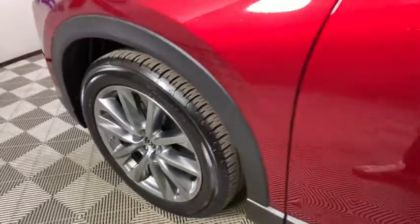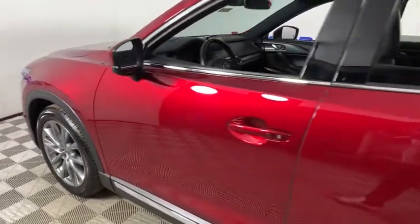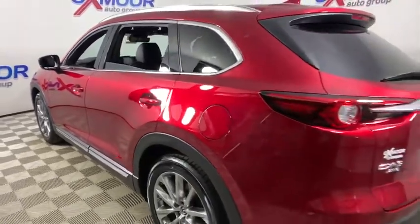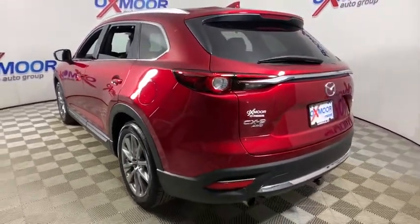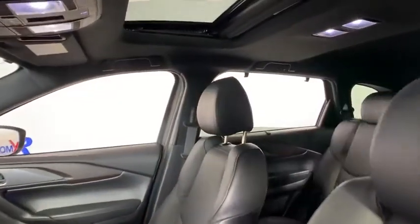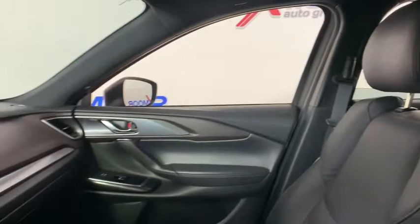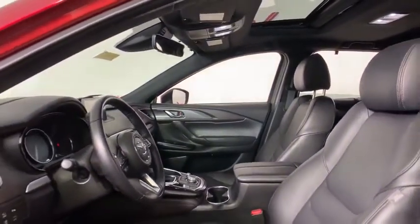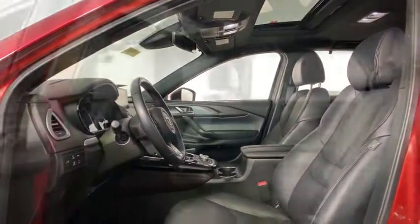Stop by and take a look at the 2019 Mazda CX-9. This 7-passenger crossover boasts unexpected styling, a powerful yet fuel-efficient engine, and standard luxuries. Safety also comes standard with the CX-9's 5-star governmental frontal and side impact crash test rating. This vehicle has less than 20,000 miles.